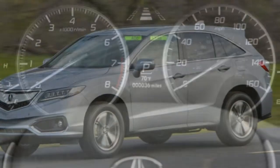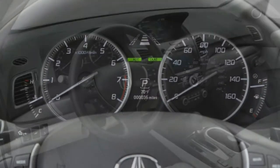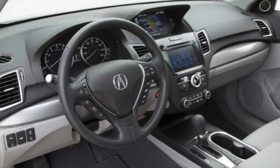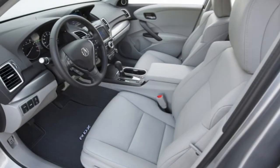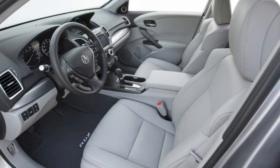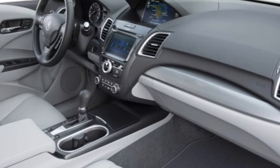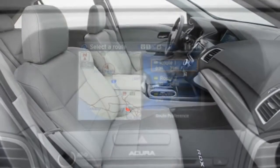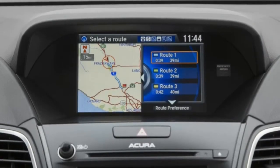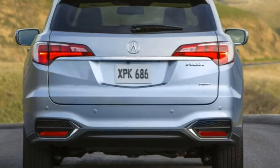There are still a few drawbacks to the RDX. Some other rival luxury crossovers are a little more prestigious and sportier to drive, such as BMW's X1 and X3 and the Porsche Macan. The RDX's engine approach also means it lacks a fuel-saving alternative, such as the diesel and hybrid powertrains offered in the Audi Q5 and Lexus NX 300h. It's also worth checking out the Volvo XC60 if you need something a little roomier.